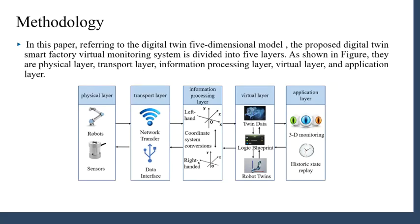In this paper, we propose a digital twin smart factory virtual monitoring system based on the five-dimensional model. The system architecture is divided into 5 layers, namely the physical layer, transport layer, information processing layer, virtual layer, and application layer, as illustrated in the following figure.